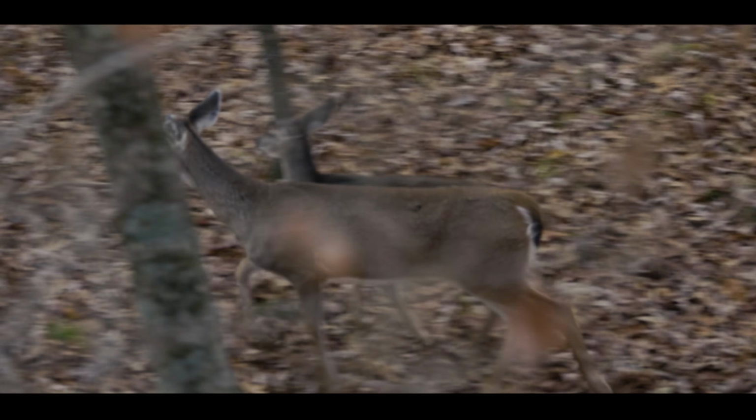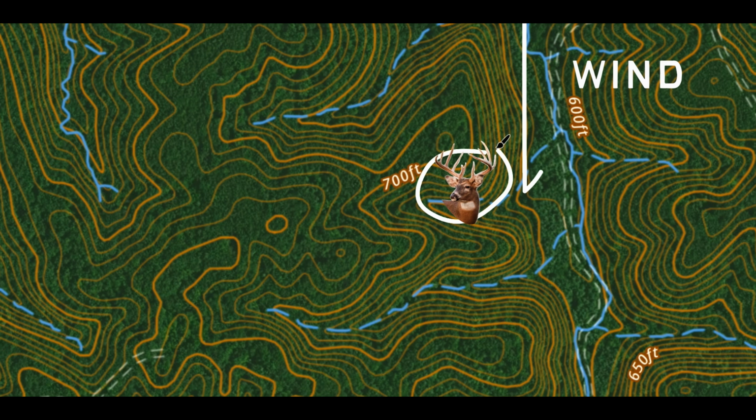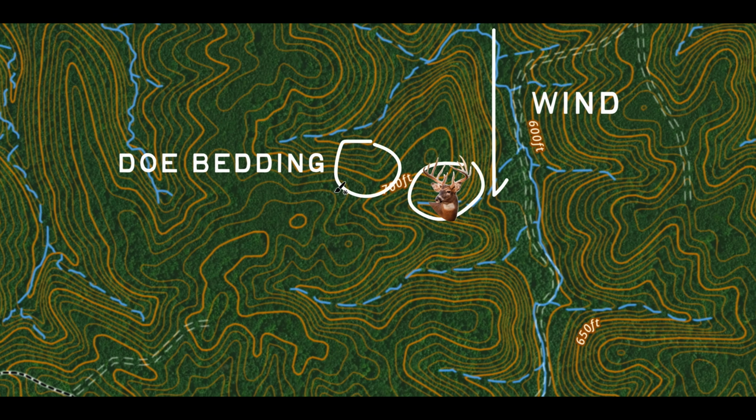As a first step, we always try to identify doe concentration areas like food and bedding. First, let's talk about doe bedding. This can be challenging because doe bedding seems to be a little more random than buck bedding. Does seem to like the thick stuff, and in the hills, they don't necessarily bed on those leeward points like the bucks do. In fact, we've observed does bedding on the windward side of ridges several times.